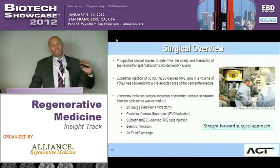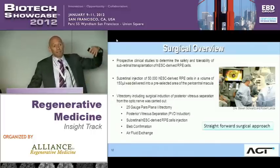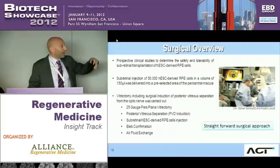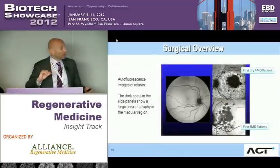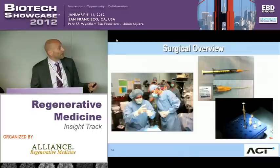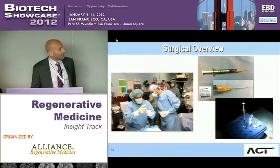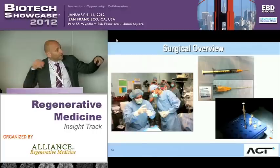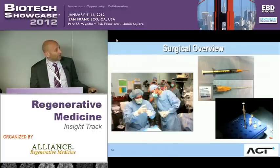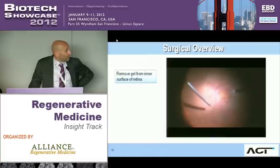The surgical technique is relatively very simple. It's a 25-gauge pars plana vitrectomy, followed by the injection of the cells, an air fluid exchange, and then the bleb goes down. I'm actually going to show you the surgery here. On the upper right, you can see the cannula device that's used. It tapers down to about 39 gauge, and it's got a soft tip so we don't penetrate the edge of the choroid. Here you can see the surgery taking place. We remove the gel from the inner surface of the retina.